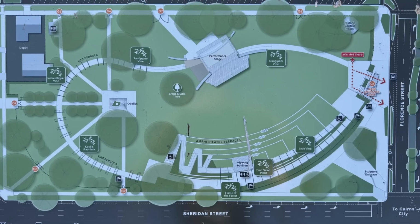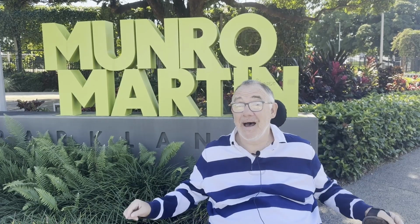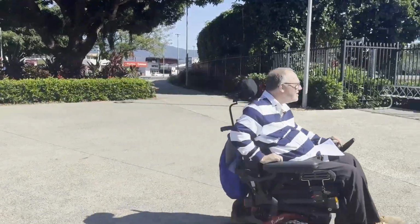Munro Martin Park, on the intersection of Sheridan Street and Florence Street, is where we are today. Some of you won't recognise the old Munro Martin Park because it's been rebranded Munro Martin Parklands. So let's go in and have a look.